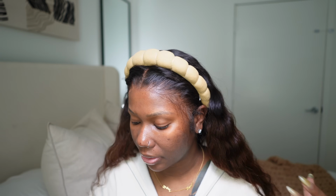For foundation, I'm gonna be using my Giorgio Armani Luminous Silk, and my color is 13.25. Now I do a shade darker because when you put your concealer and everything on, everything just kind of works. This is what I've been using. I've been loving this foundation. Before I actually apply foundation, what I do is I apply bronzer, then I go in with the foundation.